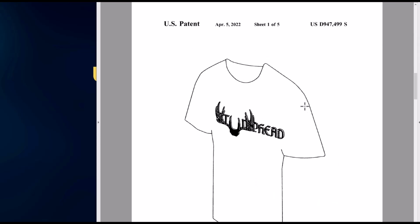So here's the first figure, and this is what we would call a perspective or isometric view. The main thing to note here is that the entire figure is shown in solid black lines. That generally means that the entire portion of what you see here is being claimed as part of the protected design. We'll see some later examples where they use broken lines, or what you might think of as dotted lines, that show parts of the design which are not claimed. But here the entire shirt as well as the graphic portion are being claimed.